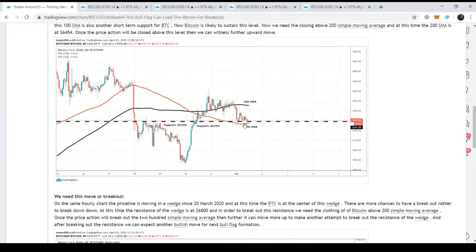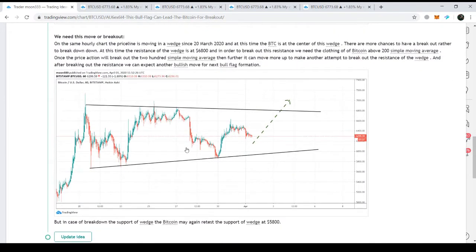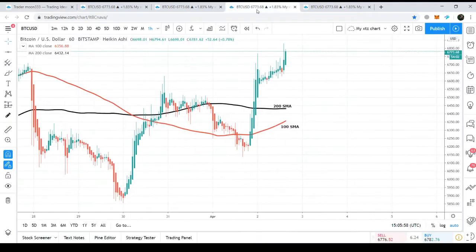But I was expecting that using the support of this 100 simple moving average, the price line will cross up this 200 simple moving average as well, and both moving averages will lift the price line with more power, and we can have a breakout from the wedge resistance where the price line was moving. At this time, we can see this is the current position on the hourly chart.